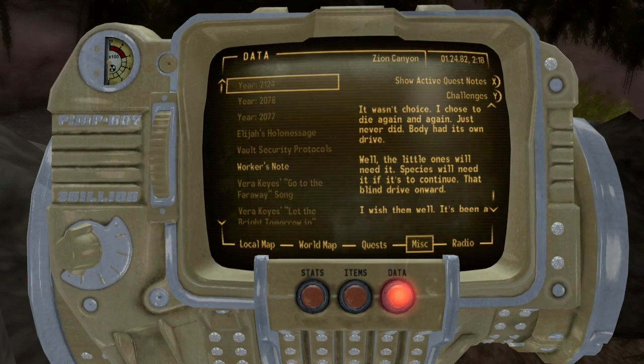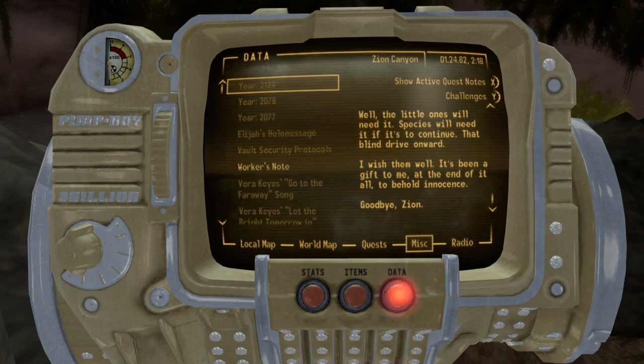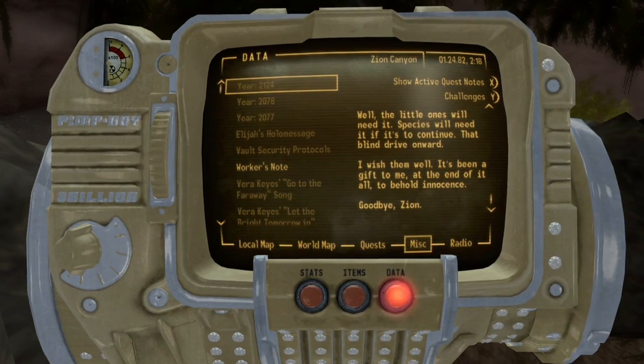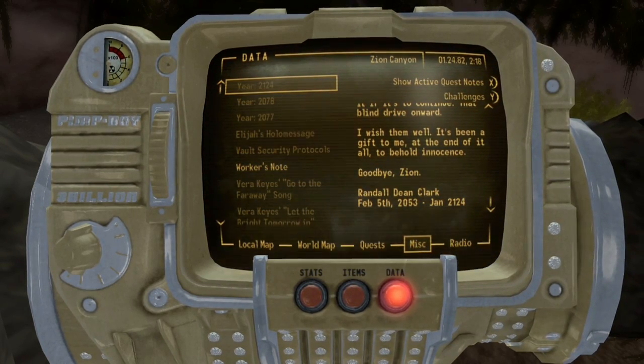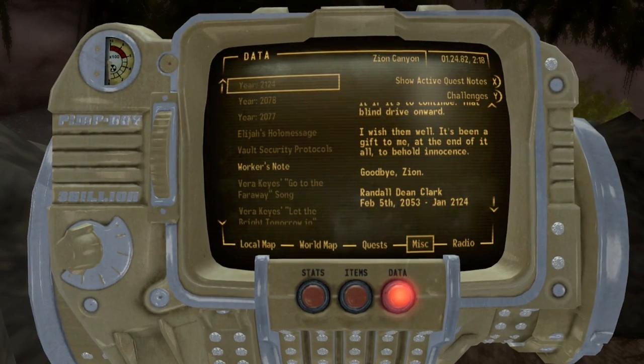Well, the little ones will need it. Species will need it if it is to continue. The blind drive onwards. I wish them well. It has been a gift to me. And at the end of it all, I behold innocence. Goodbye, Zion. Randall Dean Clark, February 5th, 2053 to January 21st, 2124.